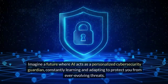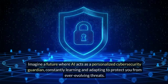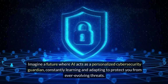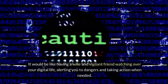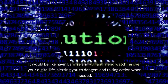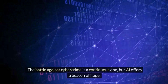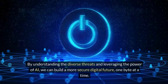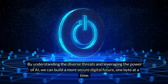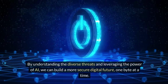Imagine a future where AI acts as a personalized cybersecurity guardian, constantly learning and adapting to protect you from ever-evolving threats. It would be like having a wise and vigilant friend watching over your digital life, alerting you to dangers and taking action when needed. The battle against cybercrime is a continuous one, but AI offers a beacon of hope. By understanding the diverse threats and leveraging the power of AI, we can build a more secure digital future, one bite at a time.